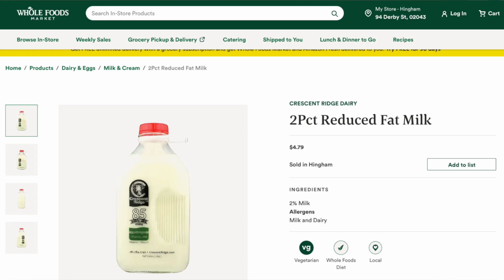It is a bit expensive. It's about $5, I think, for a half quart, and then you also have to pay a $3 bottle deposit for it because it comes in glass bottles. If you bring the bottles back, they'll give you the $3 back. But then you have to pay it again the next time you buy it. It is a little bit expensive, but it tastes a lot better.